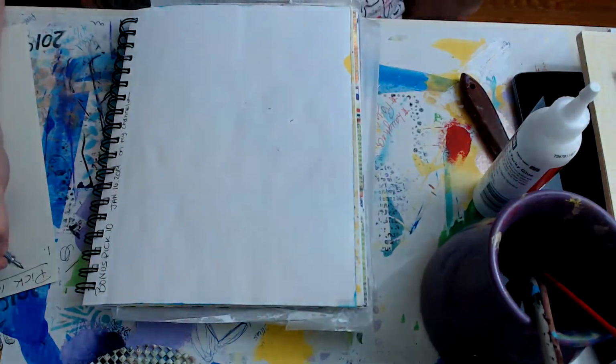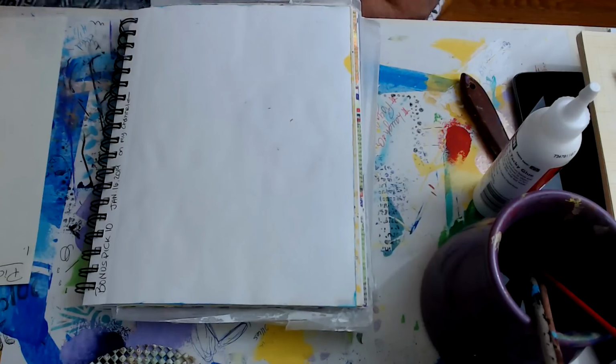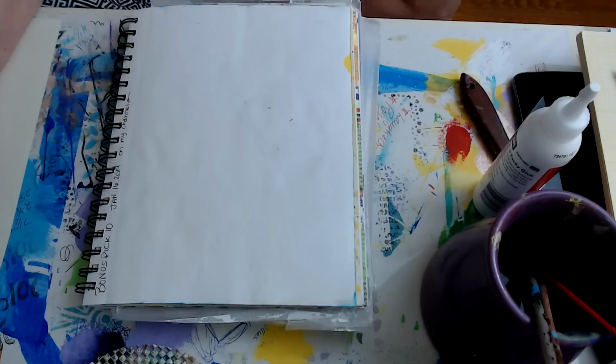So if anybody else needs another swap partner, Barb said she'll swap with you too. Barb's ready. All right, so we're going to do a pick 10. First person, somebody call out a prompt, and I'll put it down and we'll all do it. There you go, Barb. Ruth says she'll swap with you. Barb, I have some elephant pictures I'm going to send to you that I came across too.